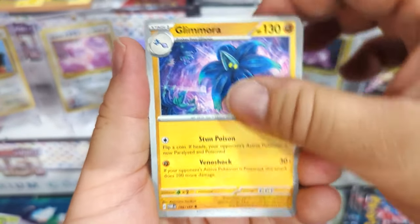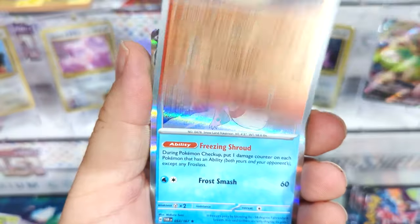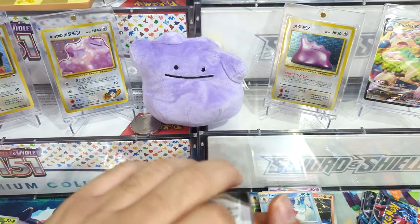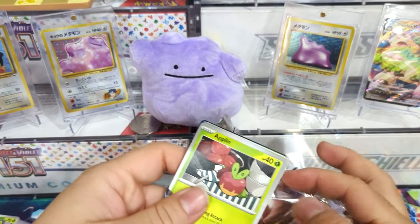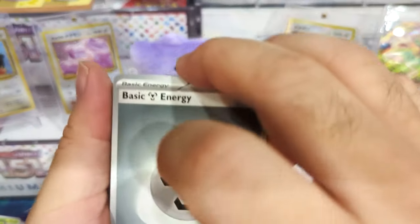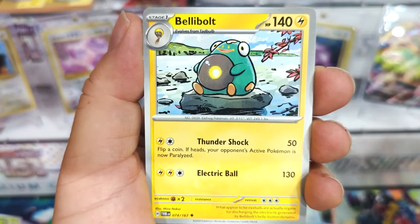Maypalm, Darumaka, Glameow, Snorlax, Morpeko, Ducklett, Infernape, and Frosmoth again. Frosmoth is also making its way into the meta now. It's a very frustrating deck. So Twilight Masquerade actually does have quite a few good cards in there. It's got a lot of competitive cards, which is not too surprising, and more and more decks are coming out as time goes on.